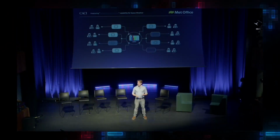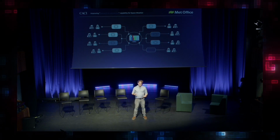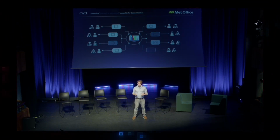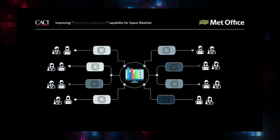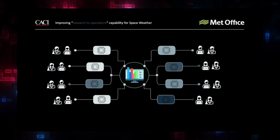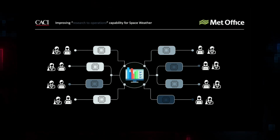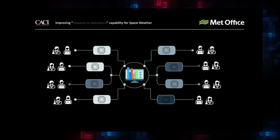But for us and the Met Office and probably a lot of your organizations, when we think about operational software, we think about things like, does it have security embedded in it? Is it receiving its data from a known good and safe source? Is it integrated with our support team? So if something goes wrong at 2 in the morning, I'm definitely not going to be getting that call. We need a support team who can see what's happened, know how to diagnose it, know how to fix it, or maybe even the thing can fix itself.